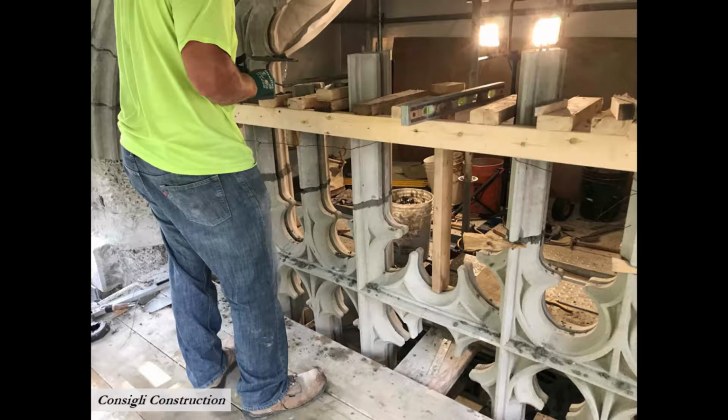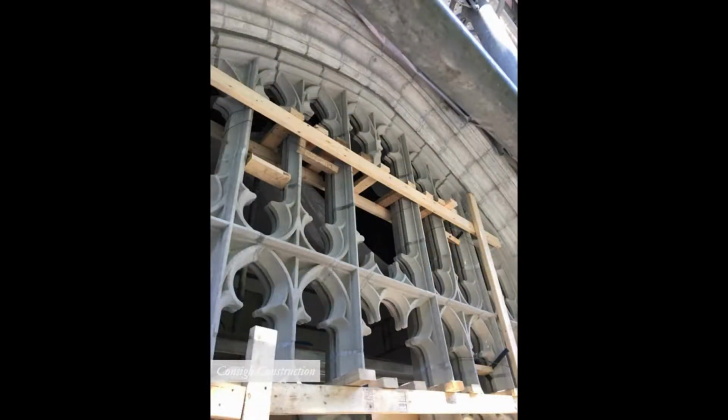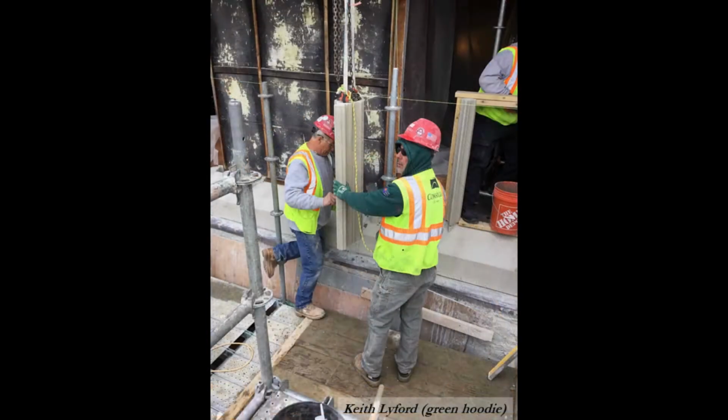And what it did is it changed the way we were going to do the stained glass restoration. It changed the way we were going to sequence the project. It changed the way we would put staff members on the site, specifically our self-perform folks, namely someone who hasn't changed from the very first day we looked at it, Keith Lyford. He's our mason foreman, and he's been my confidant, mason restoration guru since the late 1990s when we first started working together.